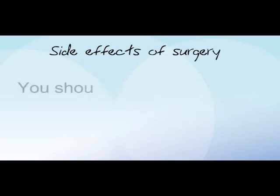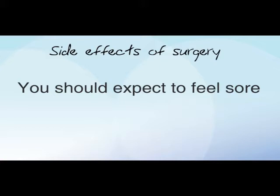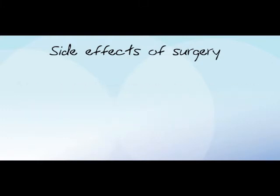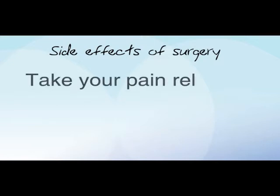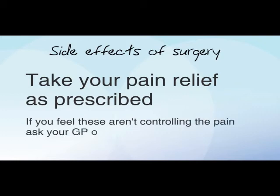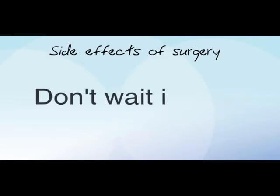After you get home, you should expect to feel sore. Most patients describe a heavy or tight feeling in the chest area. Numbness is also common, particularly around the front of the chest, the scar, and the drain sites. You may also feel occasional shooting or stabbing pains as the nerves and tissues damaged at the time of surgery begin to repair themselves. It's very important to take your pain relief as prescribed. If you feel that the pain tablets you're taking are not controlling your pain, ask your GP or your lung cancer nurse for advice. Don't wait in pain until your follow-up appointment, which may be several weeks away.